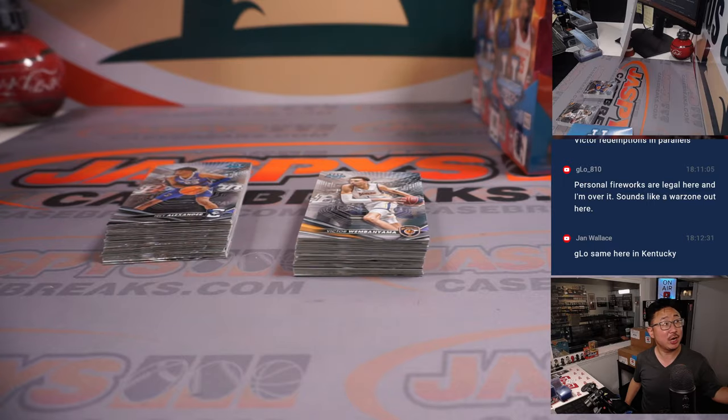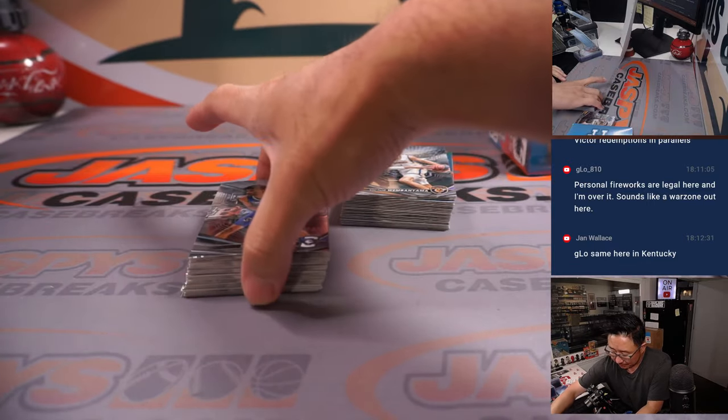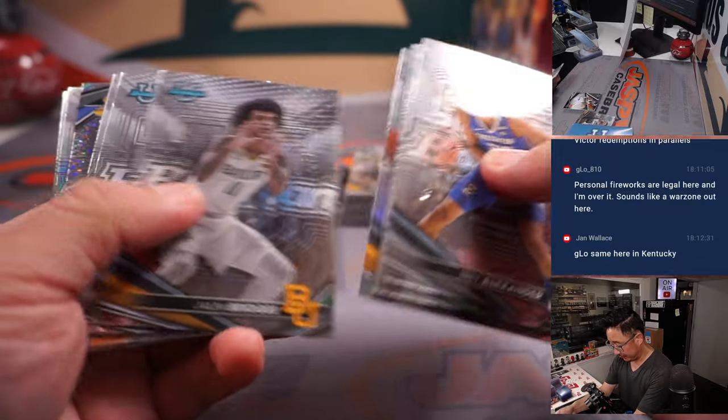NASCAR street race in Chicago, 5 to go. They shortened the race, too, due to weather and sunlight running out.